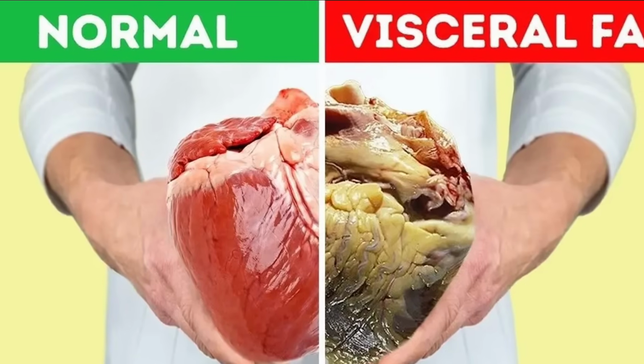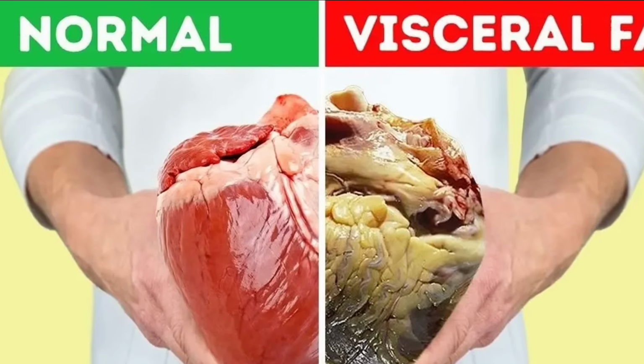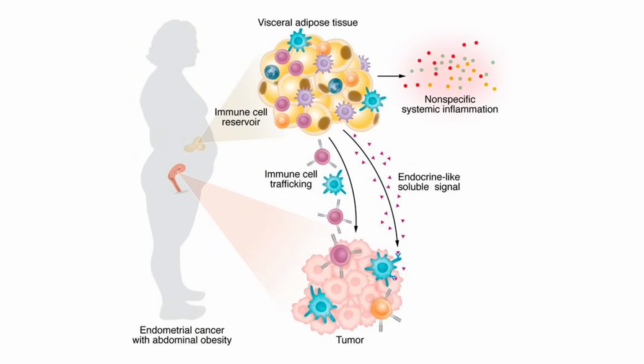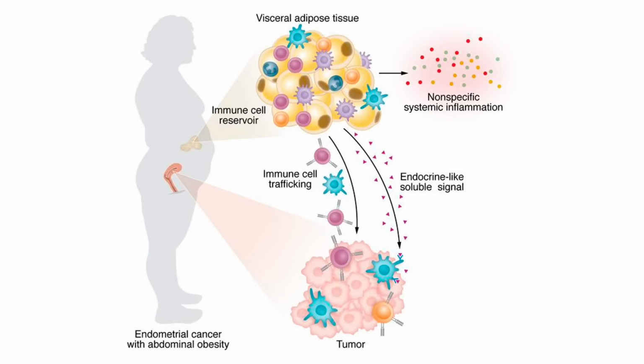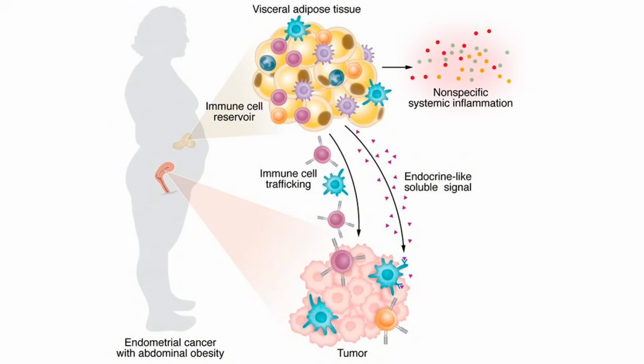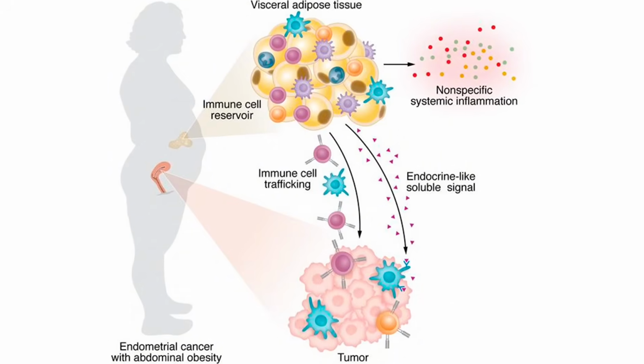Now, cortisol belly isn't just about your looks. Like I said, this type of fat is inflammatory. Visceral fat wraps around your internal organs. It's metabolically active, which means it's constantly pumping out inflammatory chemicals. This low-grade inflammation puts your body under constant pressure and has been linked to everything from insulin resistance and high blood pressure to heart disease and even cognitive decline.